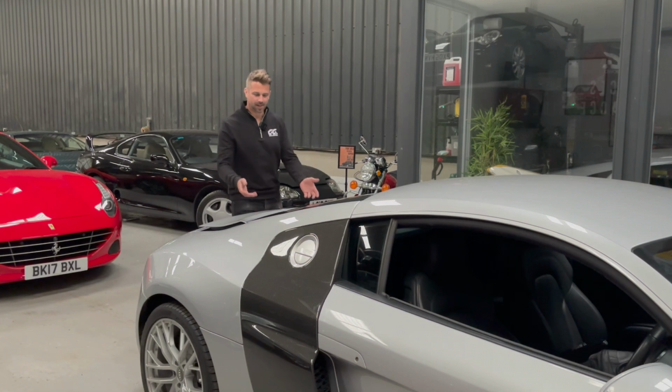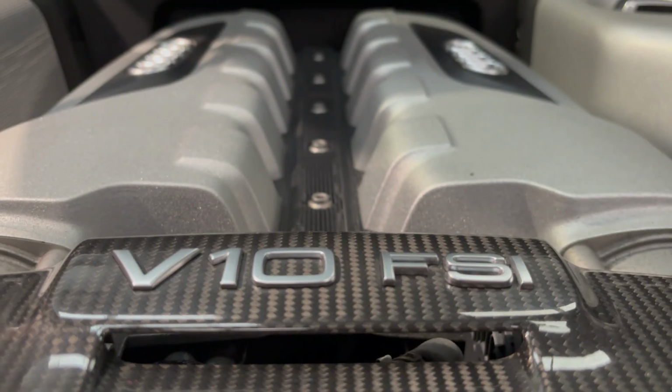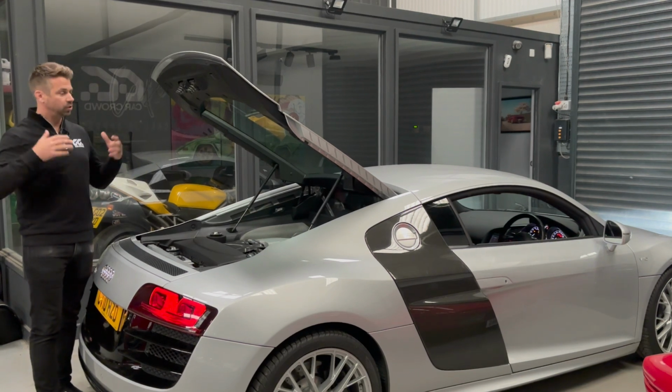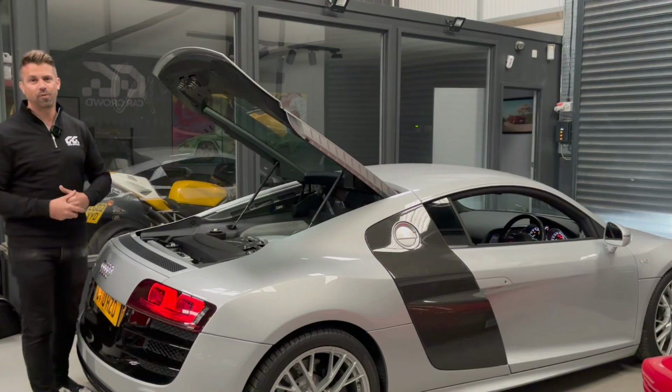It's the V10 engine that makes this particular variation of the R8 so special, because it's far, far rarer than a standard V8. Not only that, it's also 100 horsepower more, so those two extra cylinders produce a whole heap more horsepower that takes this car into the stratosphere in terms of performance figures.